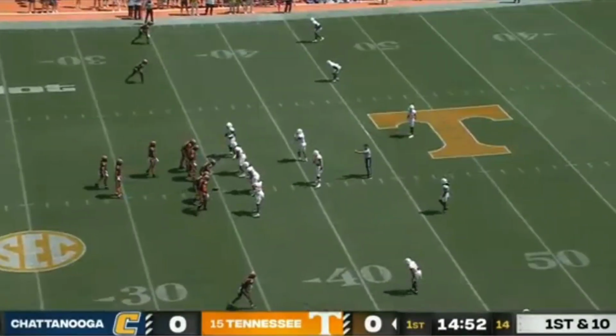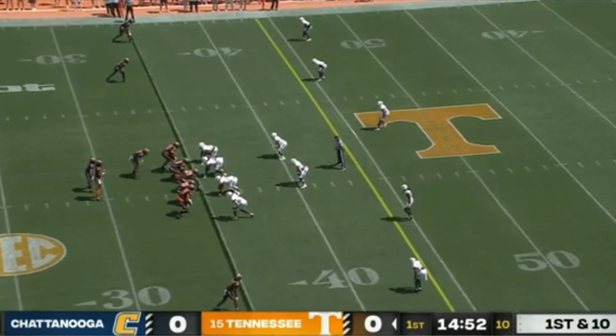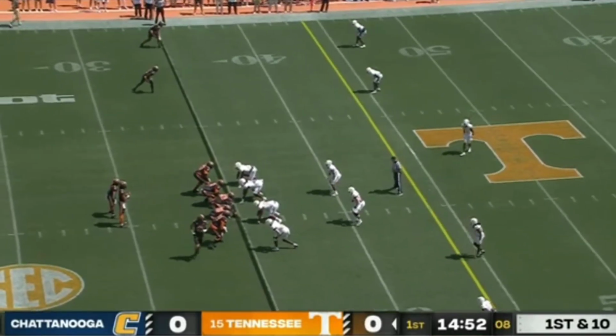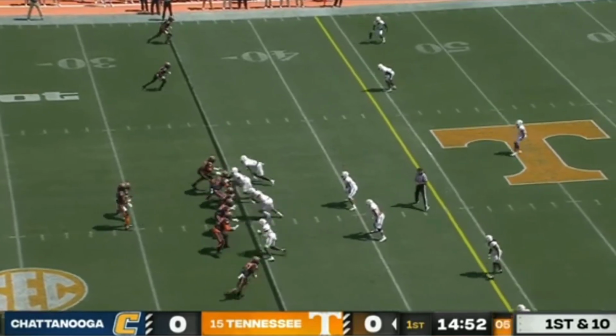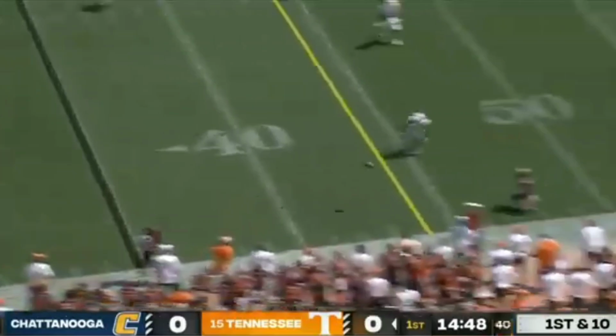Coach Heupel today wants a clean show. Be efficient, have a short memory, but go out there and rip it. You're the quarterback, the artist, you have the paintbrush. Heupel's teams have scored on the opening play 5 times in the last 3 seasons.